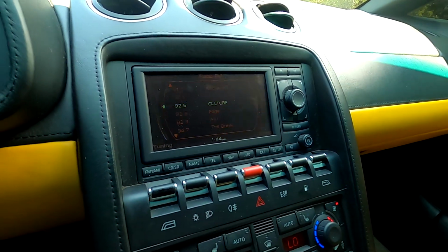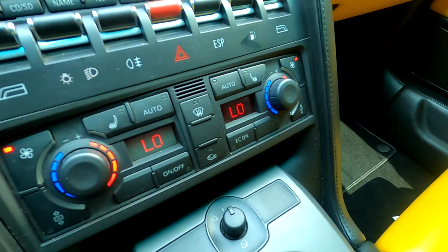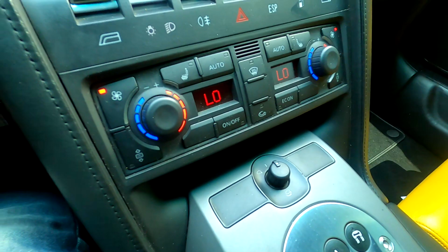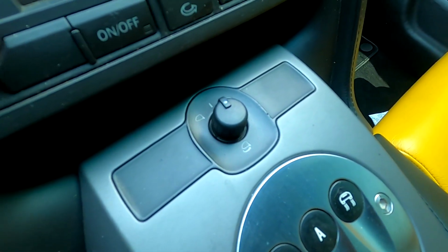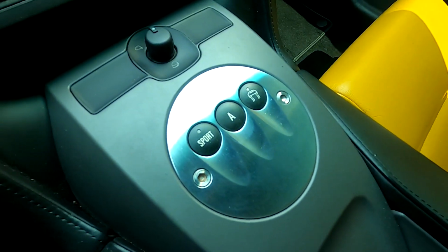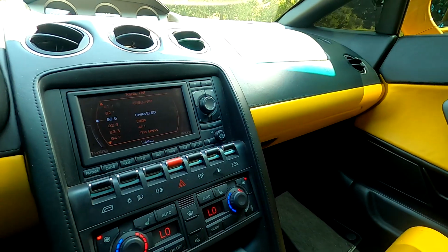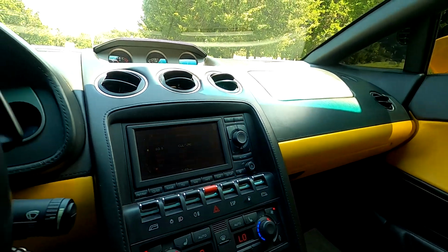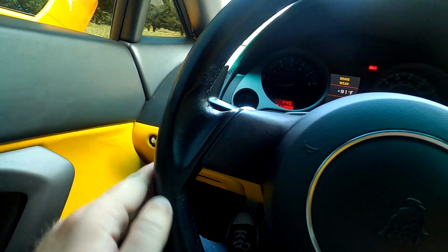Working stereo with navigation as well. AC blows cold. Dual zone climate control with heated seats. Power mirrors that fold in as well. Traction control, sport mode. Very, very well equipped car for 2004. Steering wheel is leather as well, has a really nice feel to it.